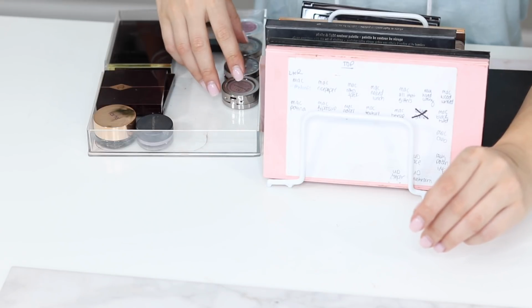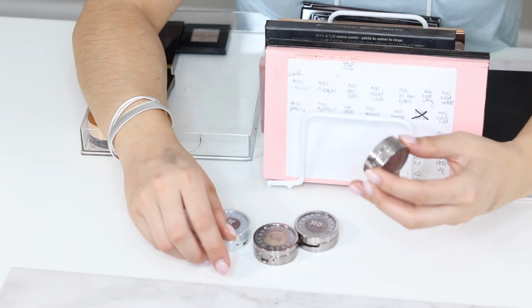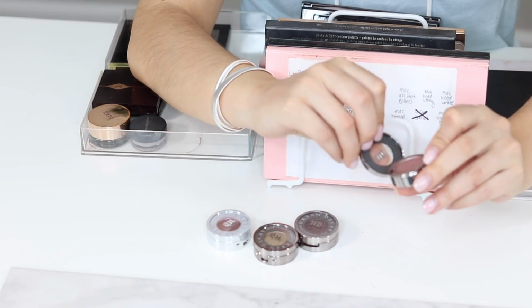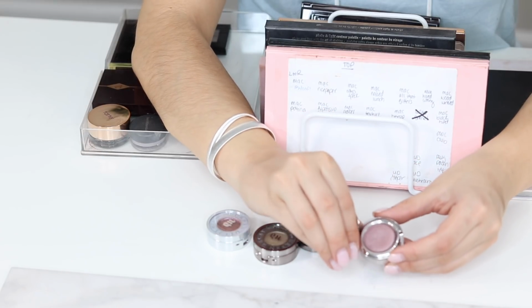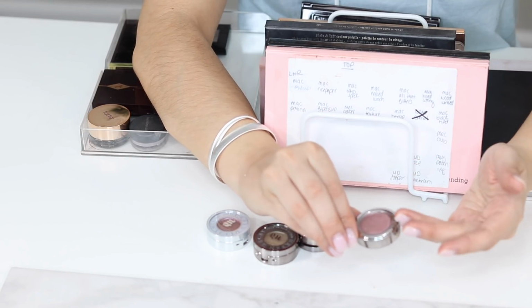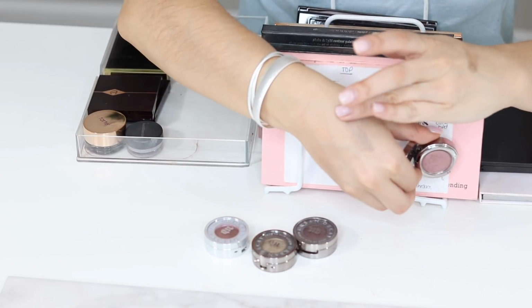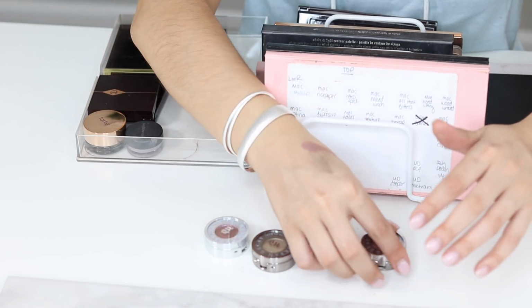And then I have 4 Urban Decay singles here. So Bordello I purchased because, I don't know why, to be honest. I wanted this lilac-y shade here to use as a one color eyeshadow look, but I haven't used it in like a million years. I think I'm gonna have to give this away because I don't use it.